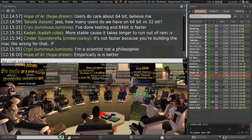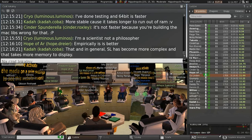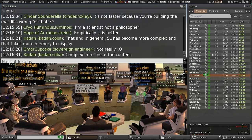I cannot at this point make any commitments at all about 64-bit, but I can say that we have done work that contributes to making that easier if we decide to do it. So we'll see.